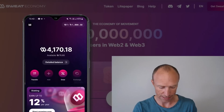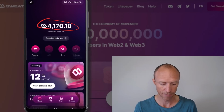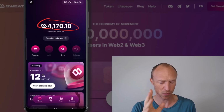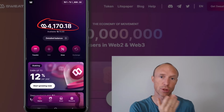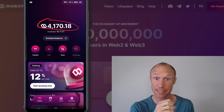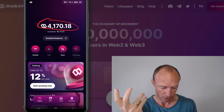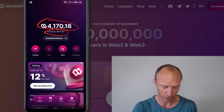So I'm now inside the Sweat wallet, and you can see the balance that I have right now. I actually have a little bit more because some of it I have logged a little bit more. I'll talk more about that later because you can earn more by doing that. And this is what I've earned through the Sweatcoin app, and it has then been converted directly into this Sweat crypto.